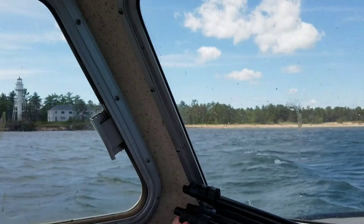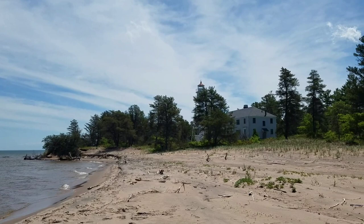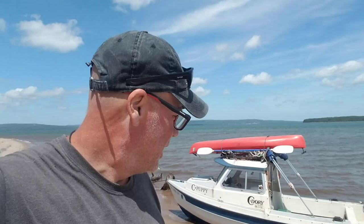One good thing about the Cdory is it's pretty easy to beach. Let's see if we can get close to this lighthouse here. The things we do to see lighthouses. I just beached it and tied it to a piece of driftwood. I think it'll be okay, so.